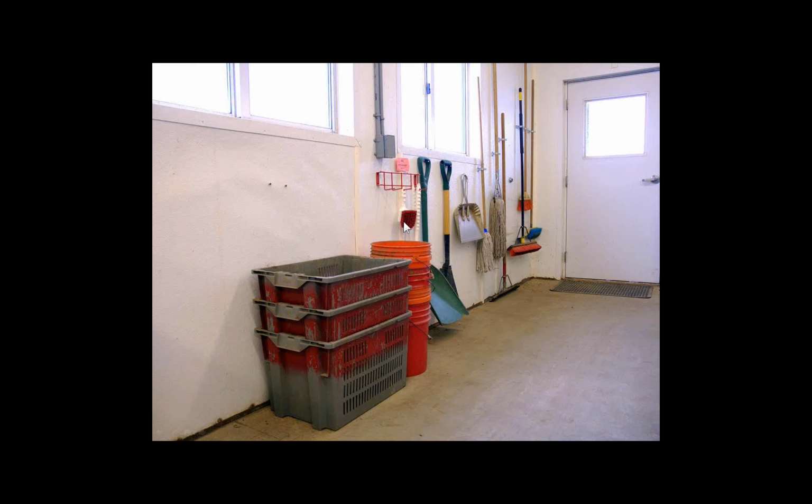The brushes that we would use for doing something like cleaning the walls, that's a non-food contact surface. We're going to use a red brush for cleaning the walls. Same thing with the shovels that we use for scooping up mud off the floor, for cleaning out the trench.